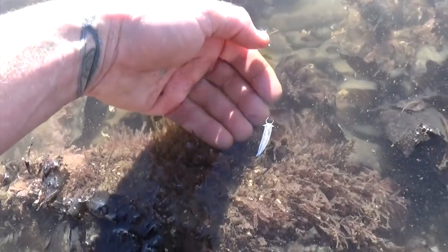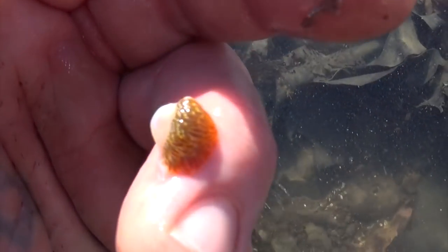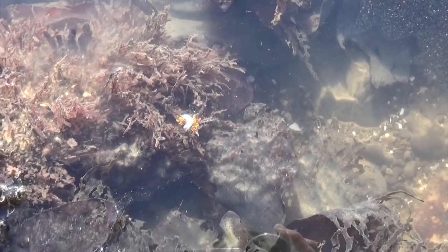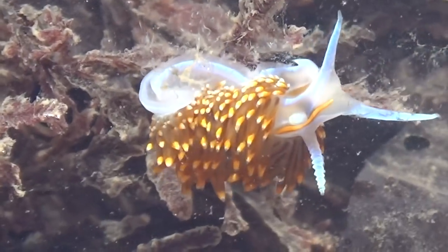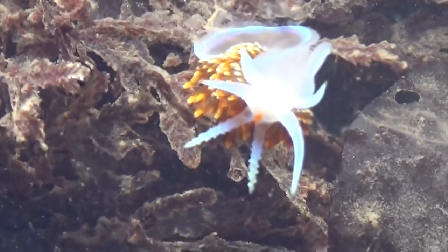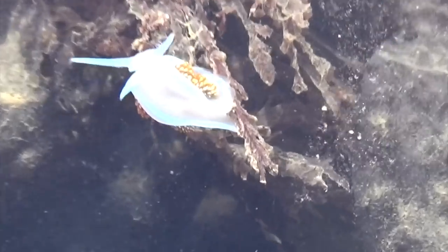Okay, let's scoop him up and look. What are you? Oh my god, he just turned into goo. Hopefully I don't get stung. You see that? He's not liking that. That is not a snail. Here, put you back in the water. Hopefully I didn't mess with him. Whoa. You are bizarre. And cool. He's some sort of shell-less snail thing.